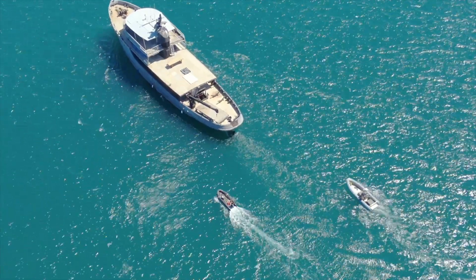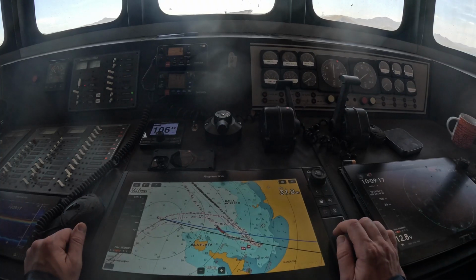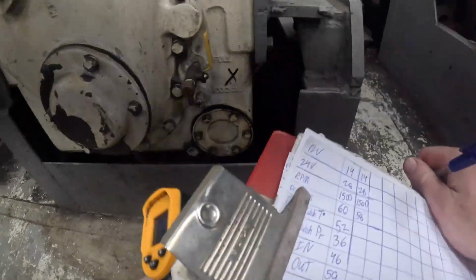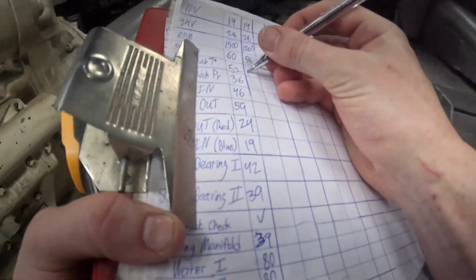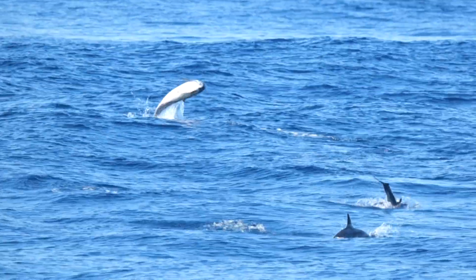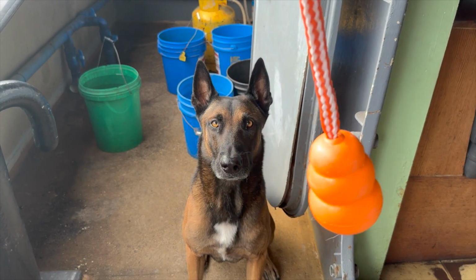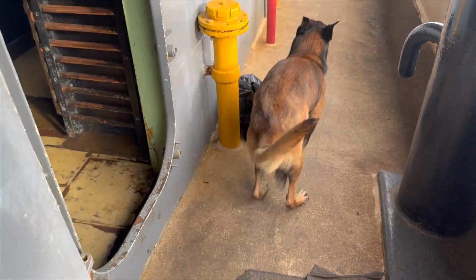It's a 2.5-day voyage to Cocos Island, and the ship runs 24/7 with crew in either the bridge navigating the ship or in the engine room ensuring things are running smoothly. The voyages never complete without running into a few dolphin along the way, and Upper, our tracking dog, gets entertained with some new toys and tracking training around the ship.